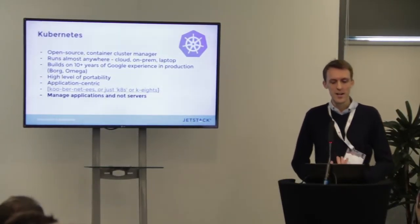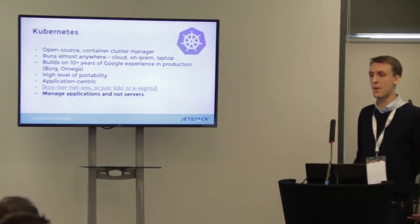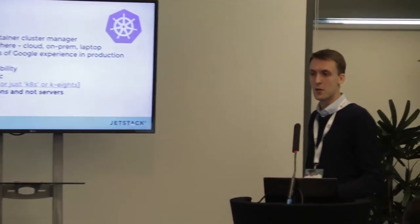But effectively, what it is, it's a container cluster manager, and it runs absolutely anywhere. So today, I'm going to be running it on my laptop. Perhaps it might run in the cloud, we'll see, on CoreOS in AWS. The idea being that it's actually very lightweight. It can be used absolutely anywhere. You could use it across cloud providers, perhaps, on bare metal, on VMs, doesn't matter.